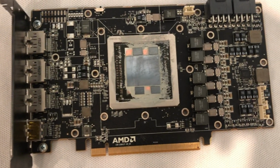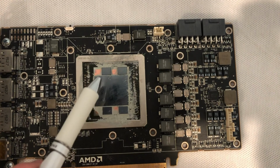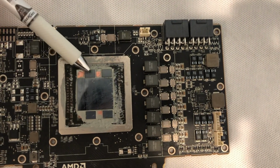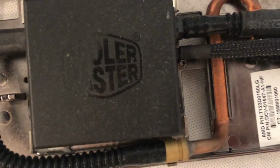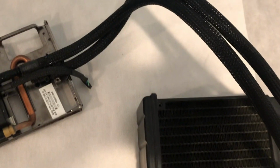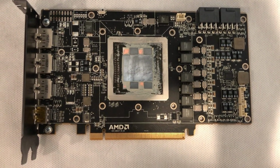We have one here, naked. Look at the massive die size, surrounded by the 4 little blocks of HBM. This thing was such a beast, AMD shipped it from the factory with a 120mm water cooler. However, this cooler is unfortunately broken. Well then, let's divert our attention to the card right below it, the R9 Fury.